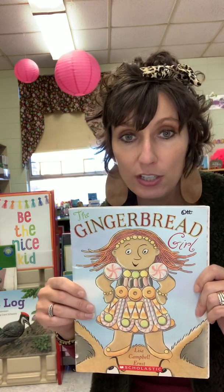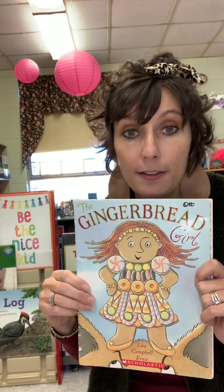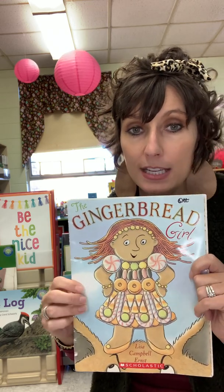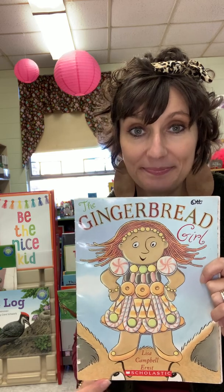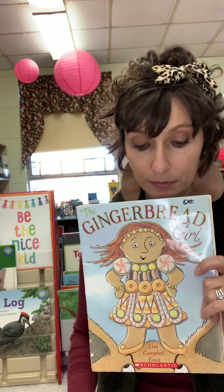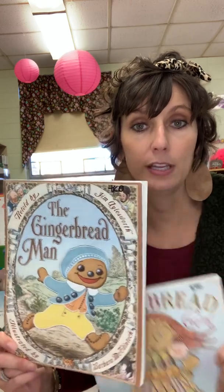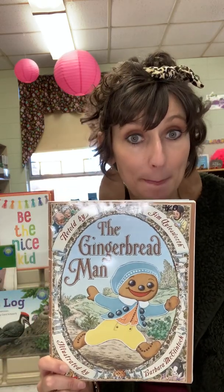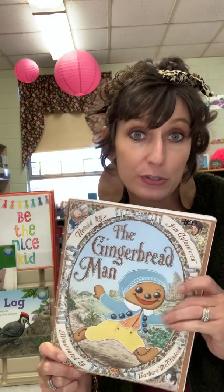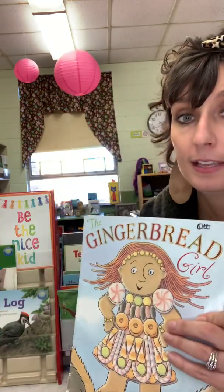Look at the gingerbread girl. She looks like she's decorated a little different than the gingerbread boy that we read about yesterday. What is she standing on? Well, we're going to read today about the gingerbread girl, and we're going to talk about how this story is a little different than the story we read yesterday called The Gingerbread Man. Let's see how they're similar and how they're different, okay? So let's get started.